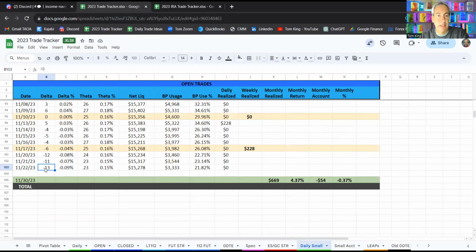We look at the small account. Really nothing going on here. This has been pretty much just sideways. We're just letting Theta work. Theta's still low, and our BP is low. We got to get some trades on. I just wanted to wait for a little bit of a pullback. We still have everything we need to hit our gains.